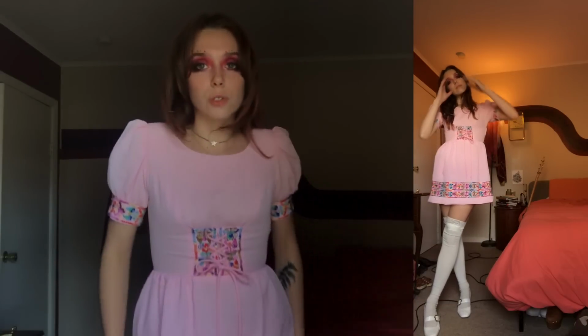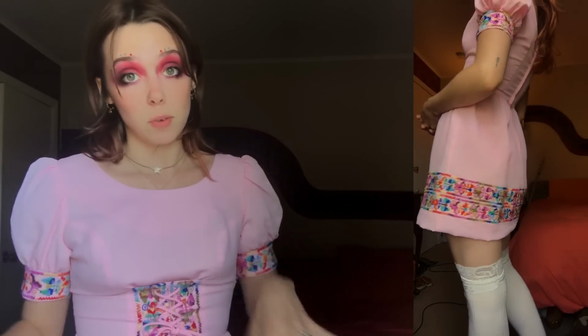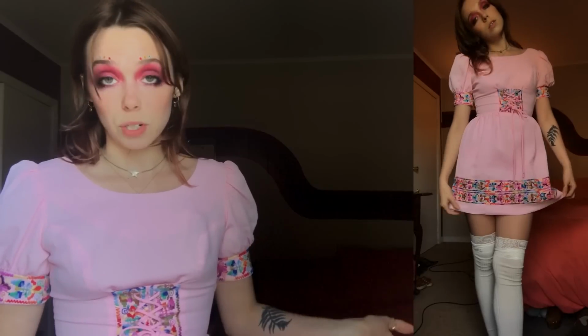That'll be fine. I also shortened it a little bit, which you'll probably see this whole look a little bit better when I do the try-on thing, which may already be happening right now as you're watching this. So I shortened it just a tiny little bit. I didn't cut it or anything, I just rolled it underneath so that later in life when I maybe don't want my dresses to be so short, I can just take it down and we're good to go.